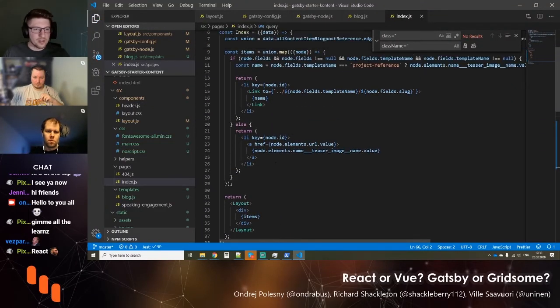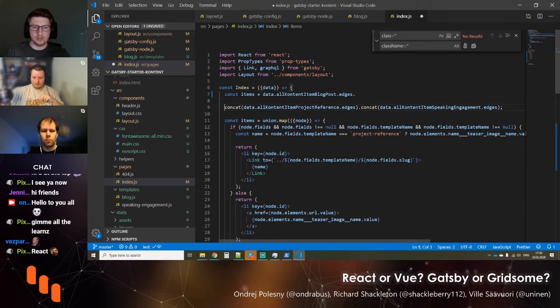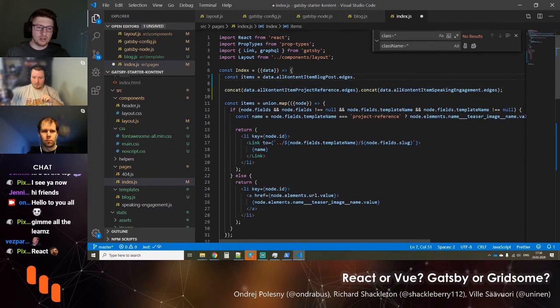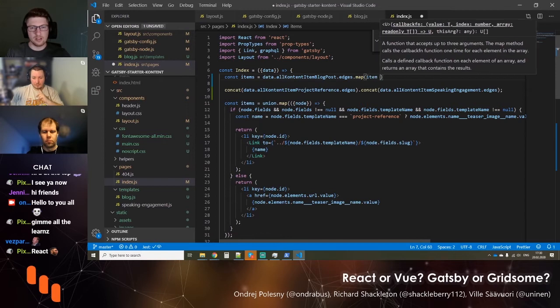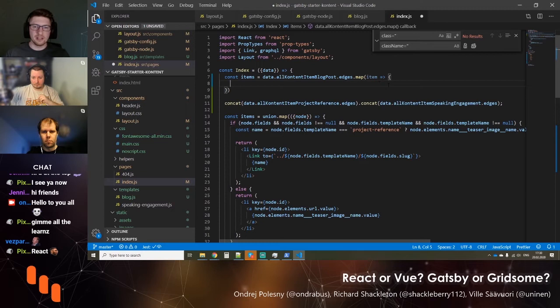All right. So now I just need to change this part, right? The UI. So the items. So I can just stick with this. So items is gonna be data all content item blog post edges, and again the for each, right? Yeah. You'll want to do a map, so you'll probably just want to assign items to be the edges. So item, and we want to map that to the HTML, right?